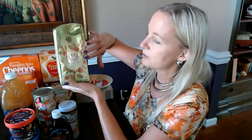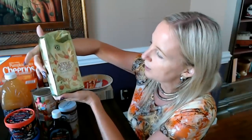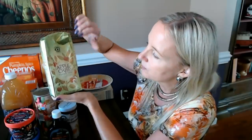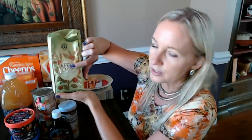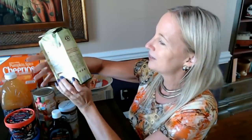We have another coffee too. We have this one. These were together at the end of the little section there by the registers. This is also from Burissimo, and it is also 12 ounces of ground coffee. This is apple crisp flavored coffee. Ooh, very nice. Like most bags of coffee like this, you can actually smell it. There's a tiny hole, and you can just press the bag and see what it smells like.